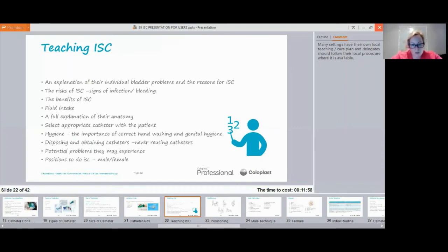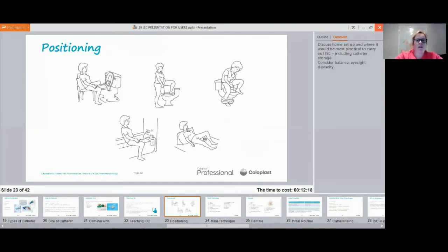Hygiene is extremely important. Make sure the patient is washing their hands before and afterwards, and genital hygiene, disposing and obtaining catheters, never reusing catheters, potential problems that they may experience during catheterization, and also positions to do catheterization for male and female. There are many positions for male and female. Obviously the male anatomy allows catheterization to be much easier, so it can take a little bit longer for females to learn the best position so that they're comfortable catheterizing themselves.